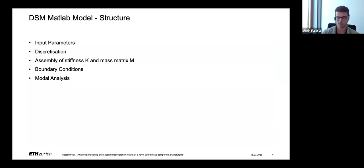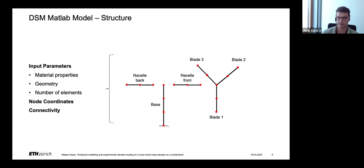Then we structured the DSM model by defining all input parameters, the discretization, and then the stiffness and mass matrices are assembled and the boundary conditions are applied at the end. After that, the modal analysis could be done. Then for each element, all material properties, geometry, and the desired number of elements are defined in the beginning, and based on that, the coordinates of each node and their connectivity are defined. On the right, you can see that we divided the turbine into 6 components: the base, the front and back of the nacelle, and the 3 blades.